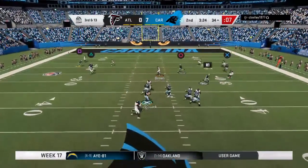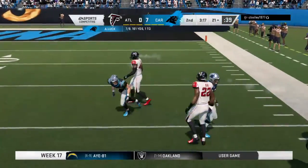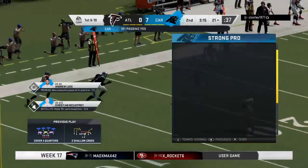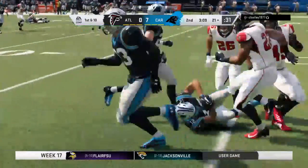From the gun, here's Love. And he's got his target. That's Moore. And that's going to be good for another 1st down as the tackle's made at the Falcons' 21. He's such a good route runner. Shows it there on 3rd down. Very proficient and a good pass.